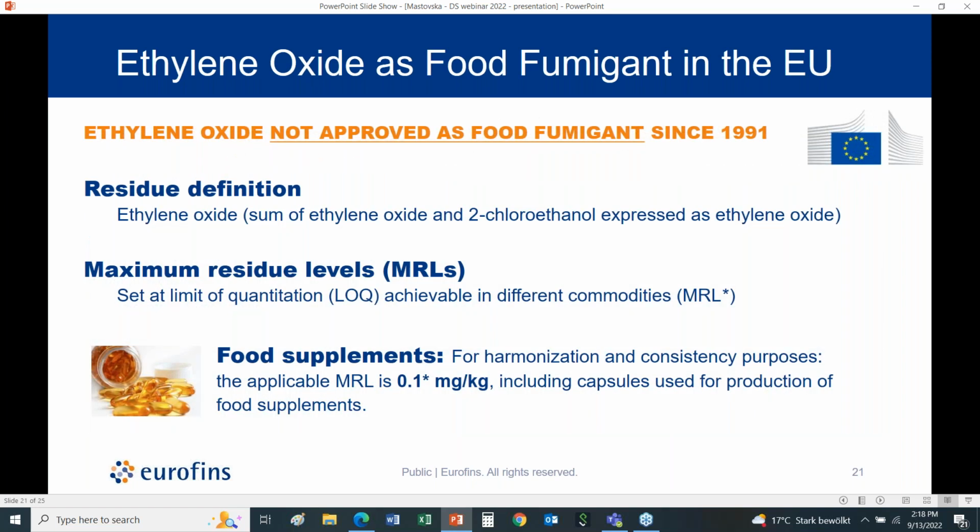In the EU, the situation is different. As I mentioned, in the EU, ethylene oxide is not approved as a food fumigant. Its use for this application has been banned since 1991. And as such, maximum residue levels, or MRLs, have been set at a limit of quantification, or LOQ, reasonably achievable in different commodities. And they are set for the sum of ethylene oxide and 2-chloroethanol expressed as ethylene oxide, which is the definition for ethylene oxide in the EU.